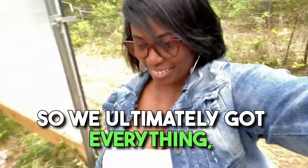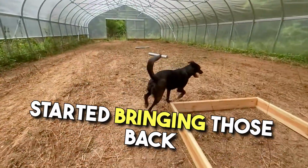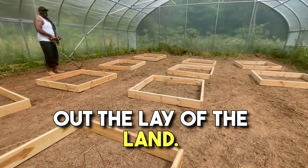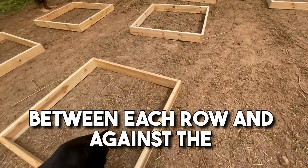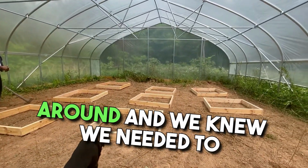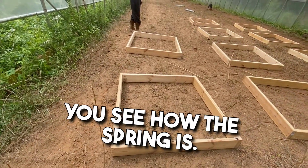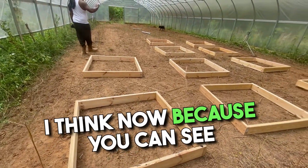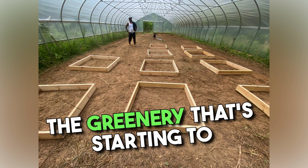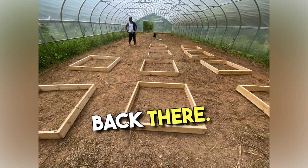So we ultimately got some boxes built, started bringing those back there and trying to figure out the lay of the land. We knew we needed 3 feet of space between each row and against the wall so that we could walk around. And we knew we needed to figure out something to keep the weeds down. You see how the spring is, we're pretty much into March now, because you can see outside of the high tunnel the greenery that's starting to grow. It doesn't take long. That first couple of rains, it turns into a jungle back there.